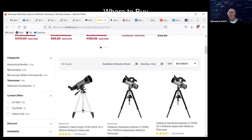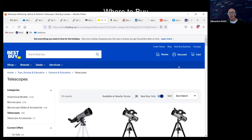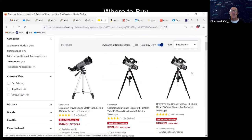So what you do is if you're at Best Buy, you click Best Buy only. That's what I would do. Now there's a lot less results, and these are sold and shipped by Best Buy, which means the return policy is better than from any third party. And I think you can go back to the store and do the return rather than paying shipping. And so they do have them.